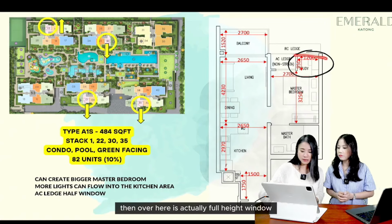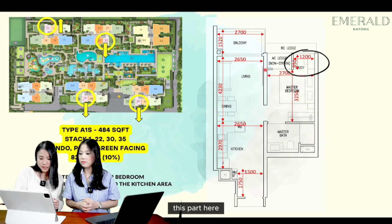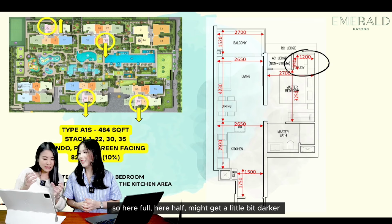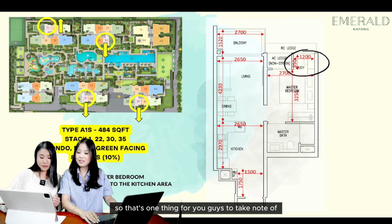Correct. Then over here, it's actually a full height window, so it's very nice. It allows the light to come in. But I think a bit of a downer for this layout is this part here, because we are actually beside the aircon ledge. So the window will be a half window. So here full, here half, you might get a little bit darker. The bottom side might be a little bit darker as compared to the headboard side. Correct. So that's one thing for you guys to take note of.